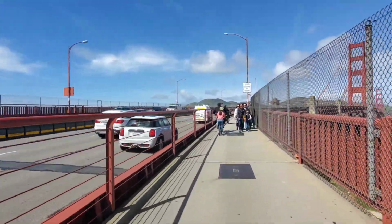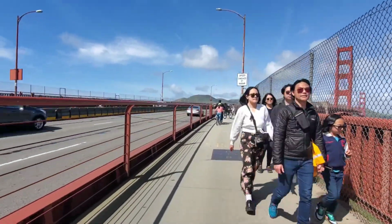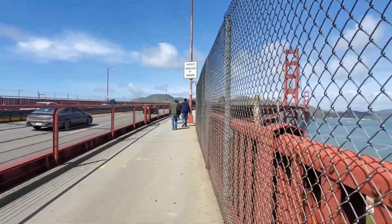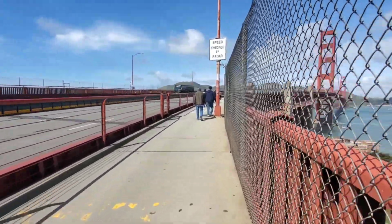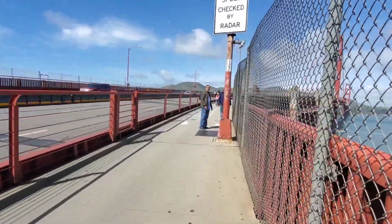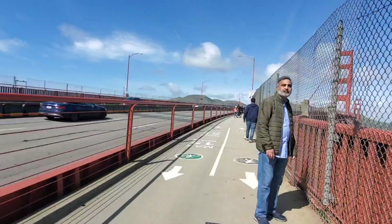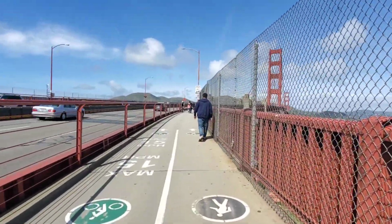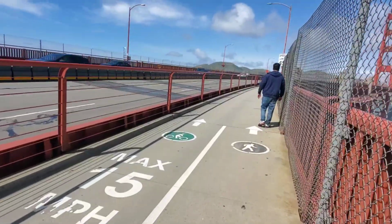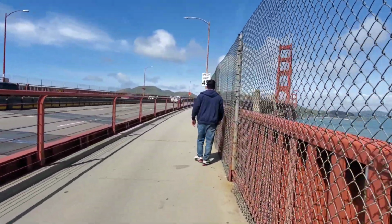We have to be careful of bicycles. And then we'll go down to the bottom, down by the fort, and let you see the surf and get a visual aspect of how tall it really is. So you can see that the paint ground is marked for bicycles at 15 miles an hour and then pedestrians to walk.